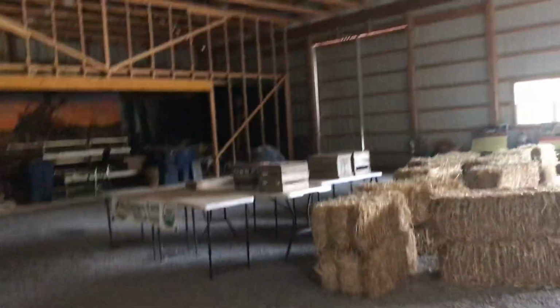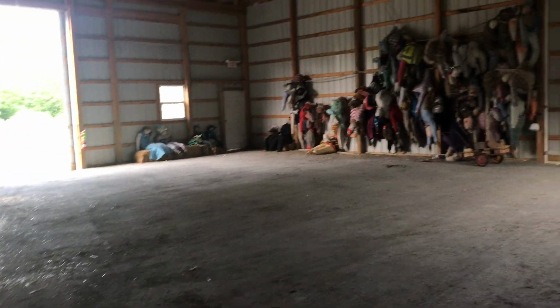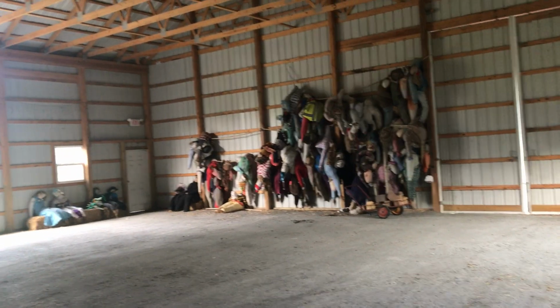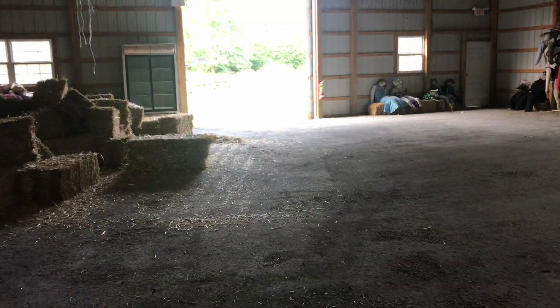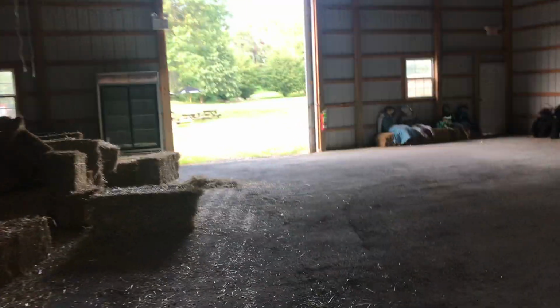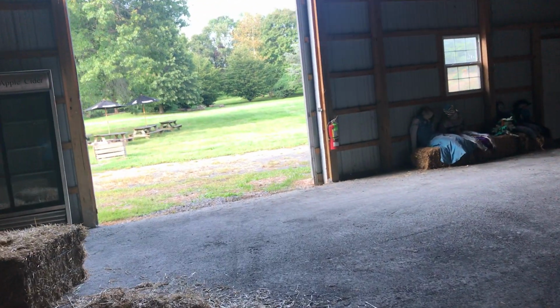Just starting here in the welcome barn. And of course right now there's nothing in here except for scarecrows that are waiting to be stuffed and the new straw bales that arrived. So here is the famous door. People are gonna come through this door, and here is the village green.